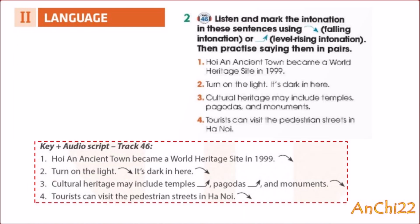Unit 6, Preserving Our Heritage. Page 68. Language. Pronunciation. Intonation in statements, commands, and lists. Activity 2. Listen and mark the intonation in these sentences, using falling intonation or level rising intonation symbols. Then practice saying them in pairs.